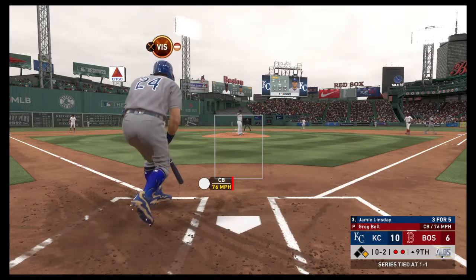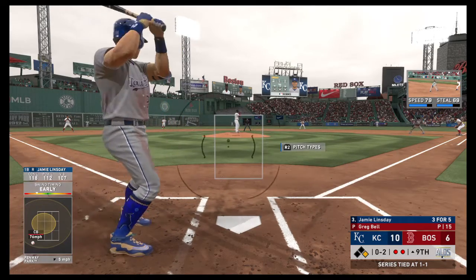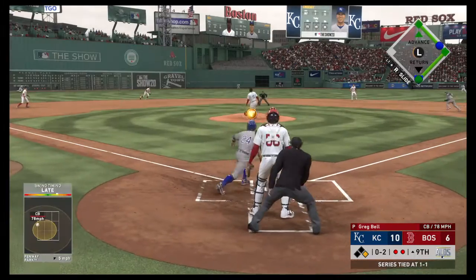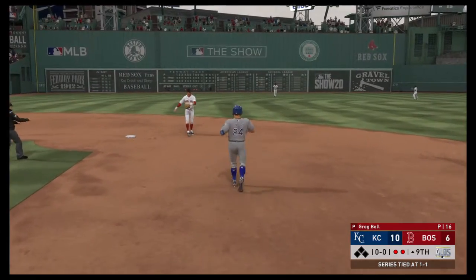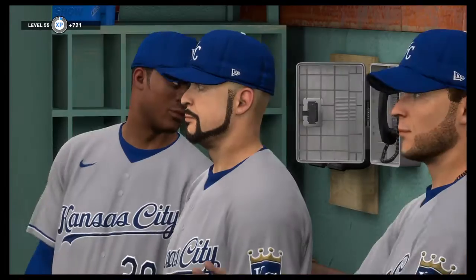Oh. Right over the top with that curveball, and it's 0-2. Yikes. Hey, no one batted right here. High in the air out to center field. They kept working me inside. Tejeda is under it, and he makes the catch for out number. All right, we got it.